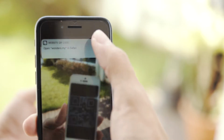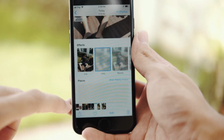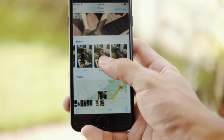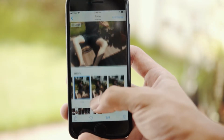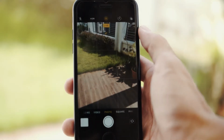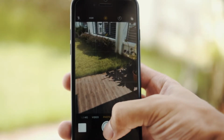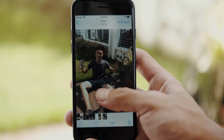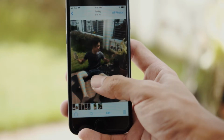If you take a live photo, you have a couple of different effects. So you have loop, bounce, and long exposure. In case you don't know what a live photo is, you go to your camera and turn on this circle thing in the middle. It turns yellow and says live photo. Once you take it, you can 3D touch on it to view it. It's basically a short clip, like a boomerang.